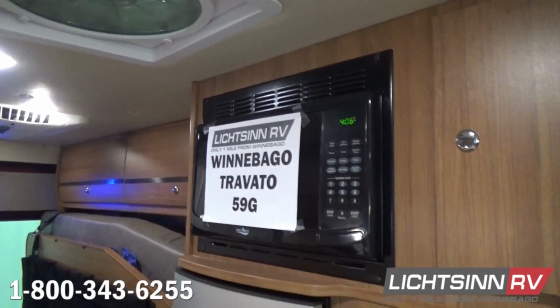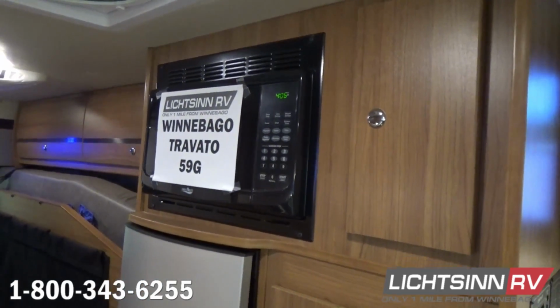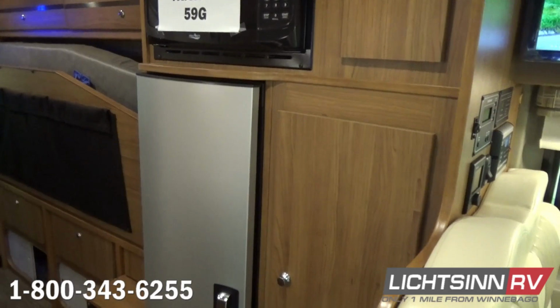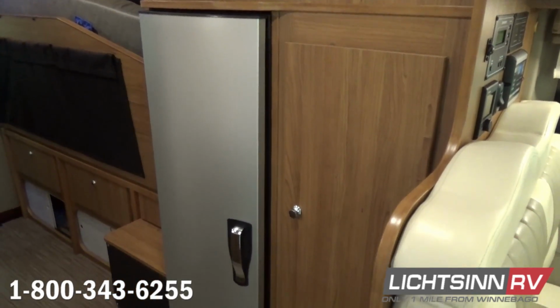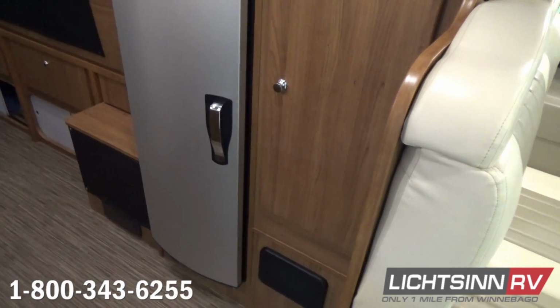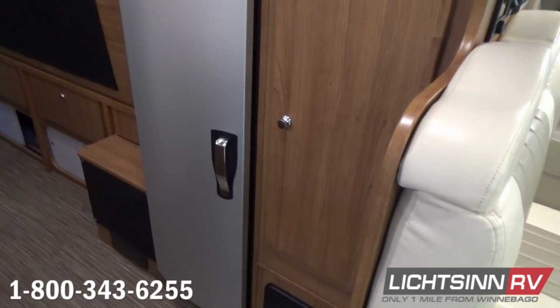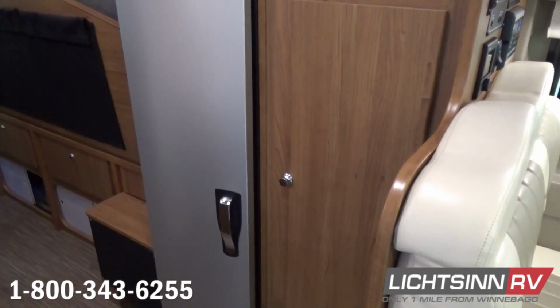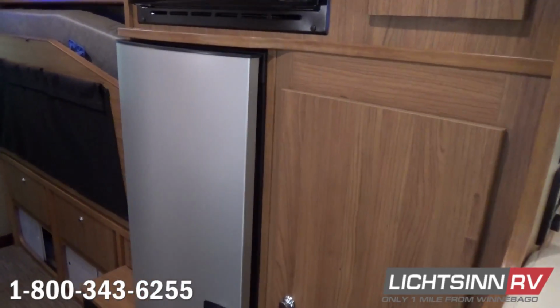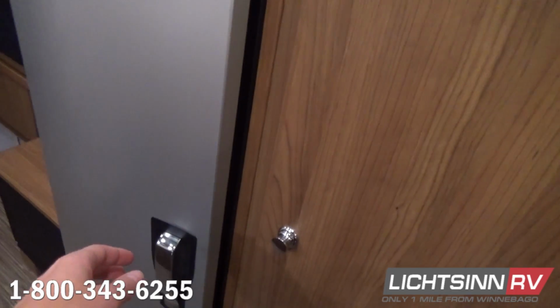Off to the right then, wrapping up the galley, we include an oversized microwave with additional storage to the right, and then also a nice wardrobe closet right underneath that, again with positive lock latching Techniform cabinetry. Down below then we have the subwoofer for the home theater surround sound system. And then off to the left we include a European inspired three-way refrigerator and freezer.